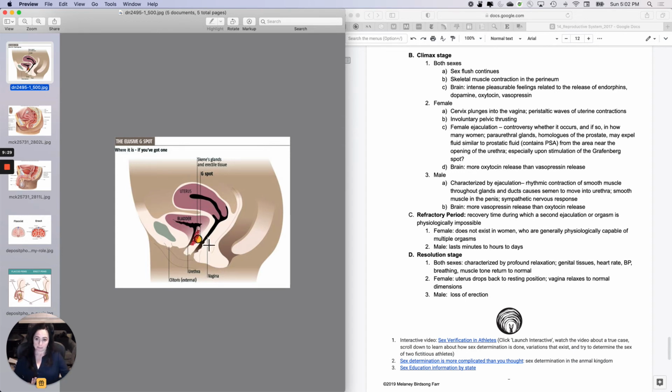Then in women, upon climax, there is more oxytocin released than vasopressin. I'll talk about these more in class, but oxytocin tends to be a pair bonding chemical, and when a woman climaxes, she releases a decent amount of this pair bonding chemical. It also is released, for instance, during childbirth and during breastfeeding and for some other reasons, and we talk about it in physiology a decent amount. She does release vasopressin, but less generally.